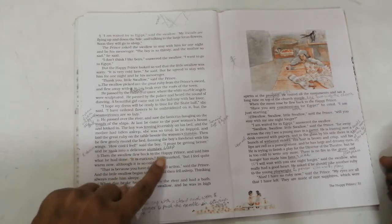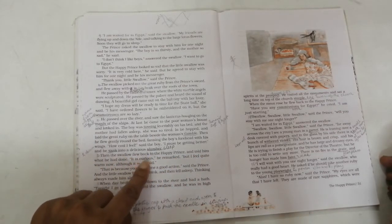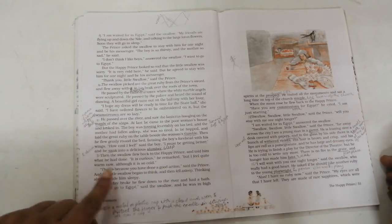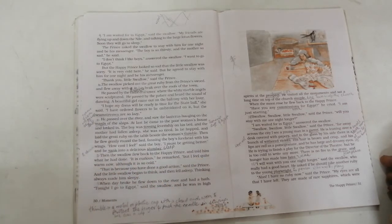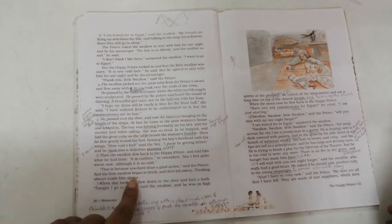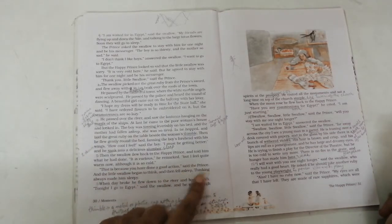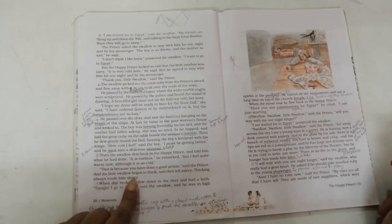Then the swallow flew back to the Happy Prince and told him what he had done. "It is curious," he remarked, "but I feel quite warm now, although it is so cold." "That is because you have done a good action," said the prince. And the little swallow began to think and then fell asleep. Thinking always made him sleepy.